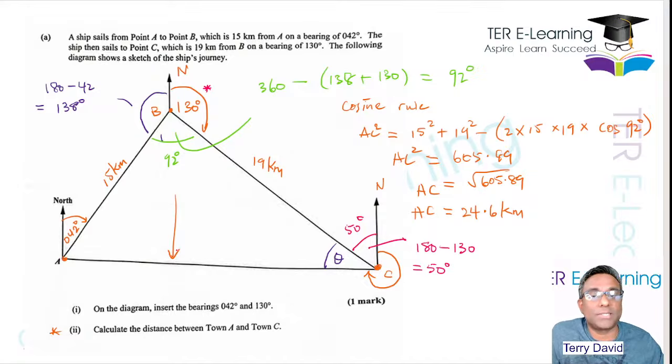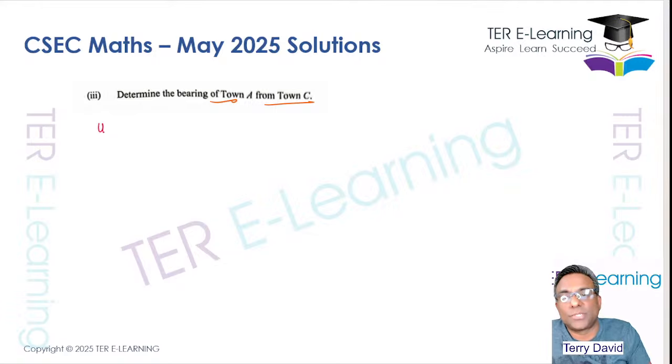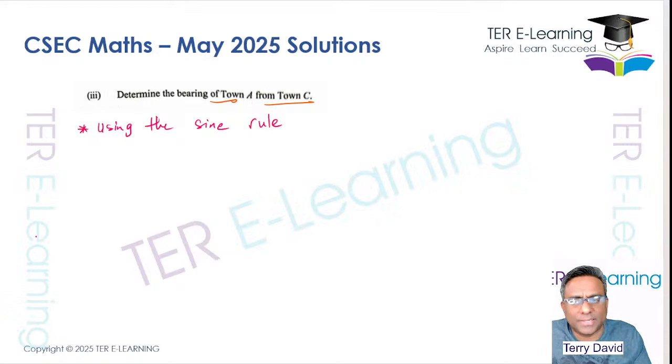In order to figure out theta, we can use our sine rule. This length here was 24.6 kilometers, and we have the angle opposite, which is 92. We also have this side, which is 15, and we need to figure out theta. So we can use the sine rule. This question looks very similar to one of my sample exam papers.